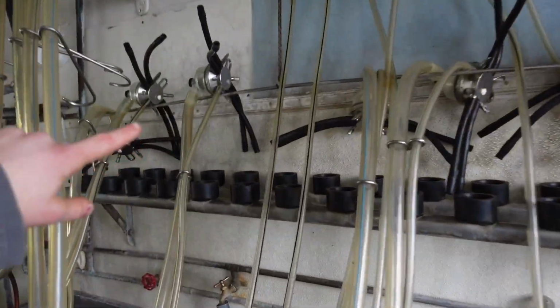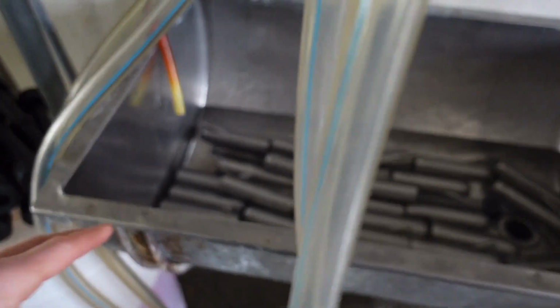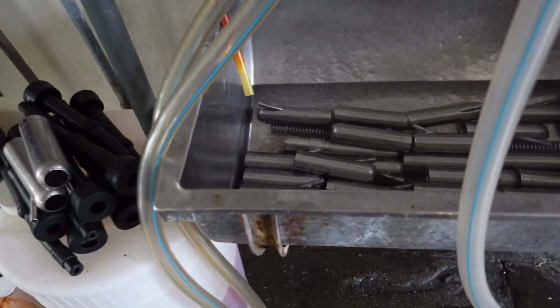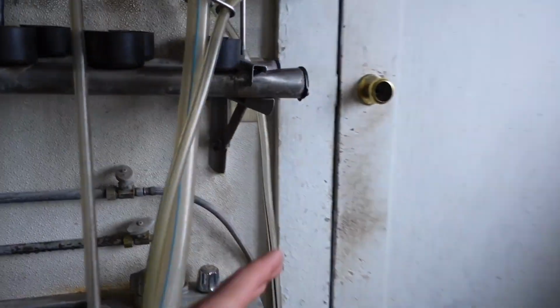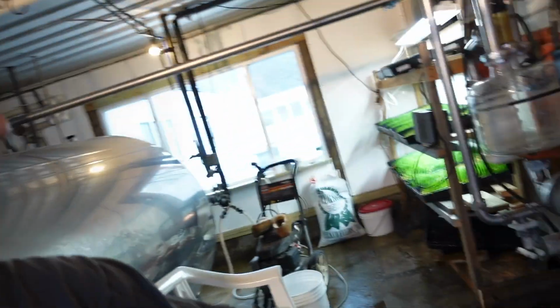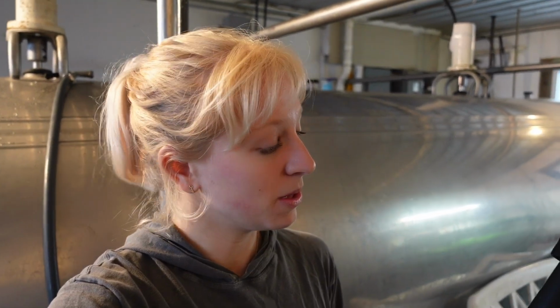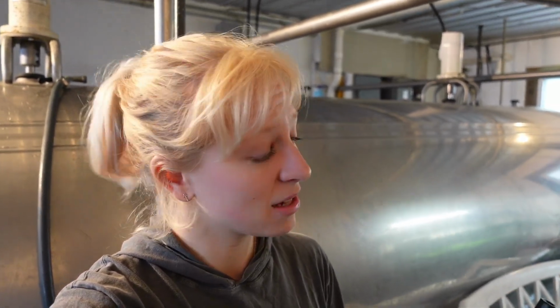We took the milk machines apart. We took all the shells off. We're soaking these shells in here in some acid and some hot water. I'll turn the light on so you can actually see. So just about every 2 months we will take the inflations off, so this rubber part right here. But lately we've been having issues with these lasting 2 months. They don't last long at all.